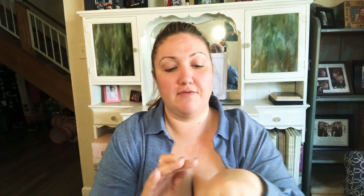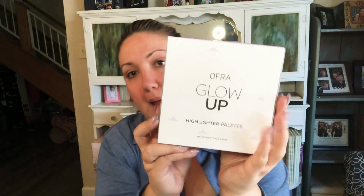But it's just super pretty. I really like this highlight color. Look at how it's just so pretty. And then I also got the Glow Up highlighter palette. So I would probably say that out of all the makeup that I own, highlight is one of the things that I have least of. I was gonna say bronzer, but no, it'd be highlight.